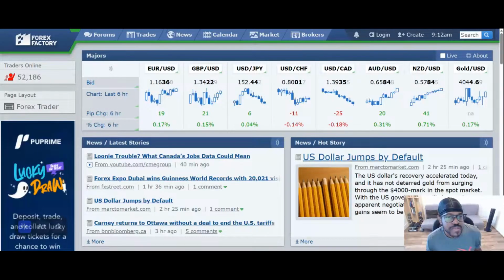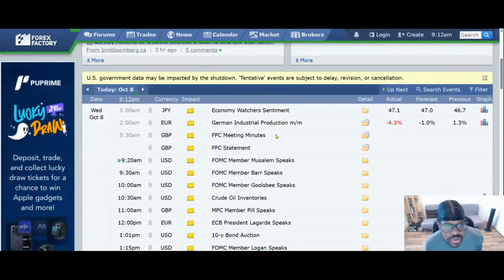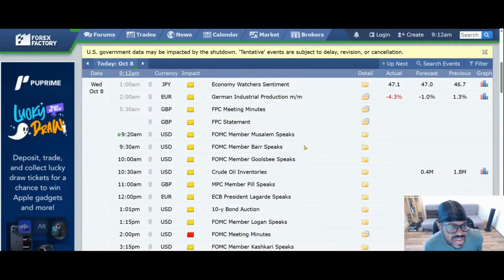We're going to start with the news calendar as always, to see exactly what's going on. Hope everyone had a great morning so far. We're still in the U.S. government shutdown, guys, so there's really no actual economic news in regards to regular info.